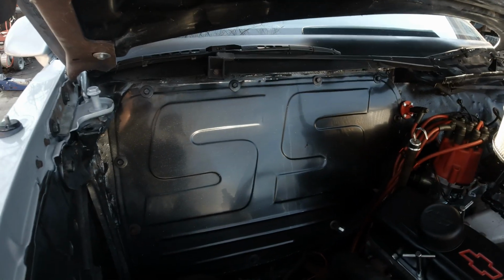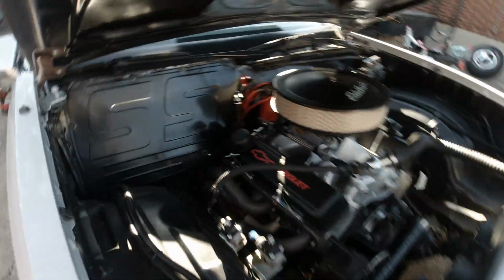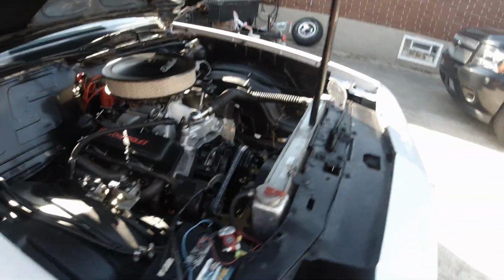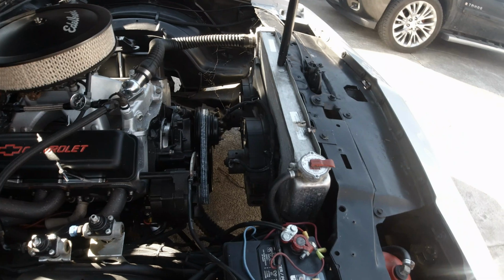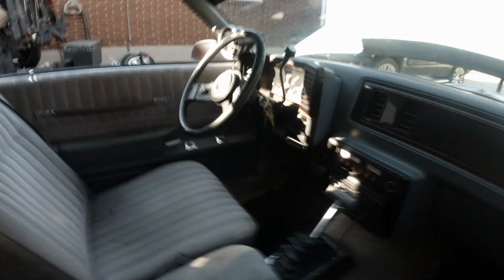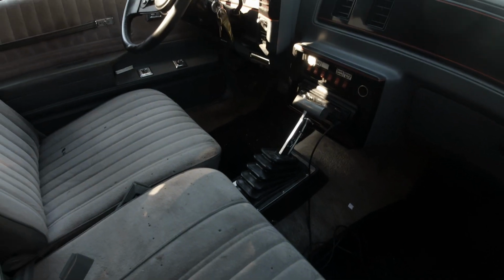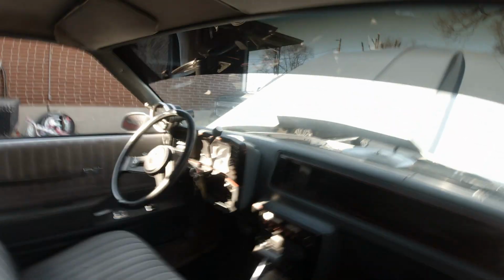As you can see right here, that is a custom panel that was built by a buddy of mine. He did that just for this car for me. But it's on electric fans with a switch. Interior is bone stock. This is a factory bench seat column shift car, and I like to mess with people because it still has the column shift, but you know, it has a floor shifter. I don't use the column shift, of course.